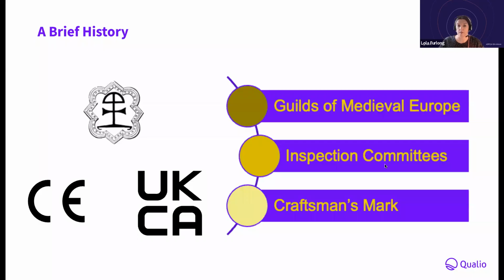So let's begin the webinar with a brief history on quality marks. During the 13th century, craftsmen unions called guilds were established to set strict rules for product and service quality. Inspection committees then marked the flawless goods that abided by these strict rules with a distinct symbol. Craftsmen then started adding their own mark, first to track faulty goods, but the marks soon became associated with the good reputation of a craftsman.